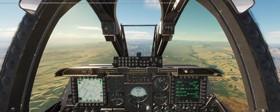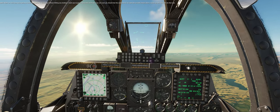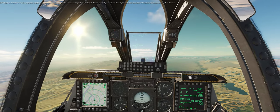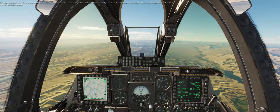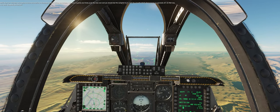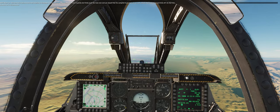Right on. This time we're going to force the autopilot to disengage without hitting any button. I want you to gently but firmly push the nose over and you should feel the autopilot try to right the aircraft. Then it gives up and kicks off. Do that now. Okay, it disconnected.